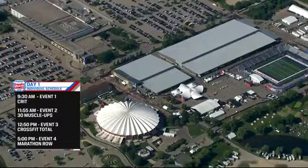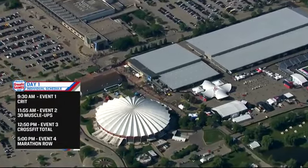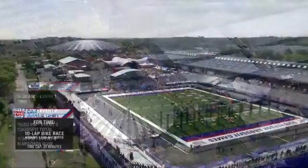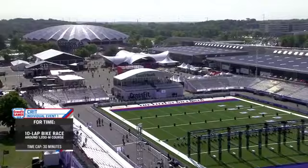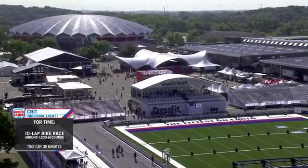I mean, just look at that list that you see on the screen. If you compare that to any of the first 2 or 3 games, we're doing more work in one day than those guys did in the entire game. It's impressive. The opening event, a criterium race, 10 laps around a 1,200-meter course. And the athletes will be clipped into their bikes, and this is a very unique challenge that they have not faced before.